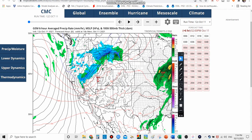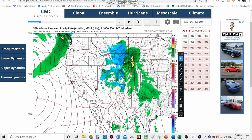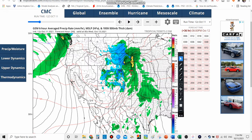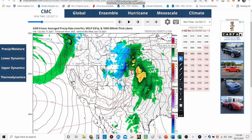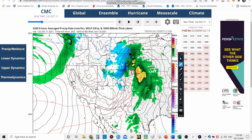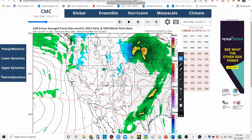If we go to the Canadian model, again, pretty similar, I would say, except the snowfall does look a bit different for the Dakotas, right? Because notice they actually have some snow falling in patchy areas near the Black Hills before the low actually starts passing by, right? Maybe some more snow for you guys.